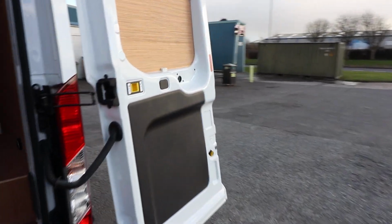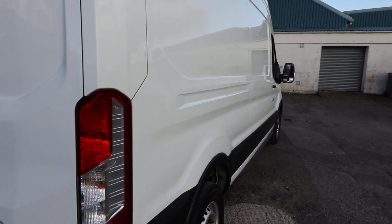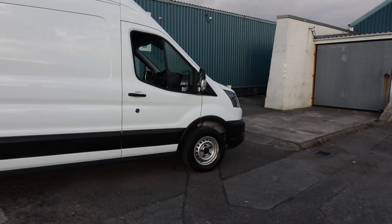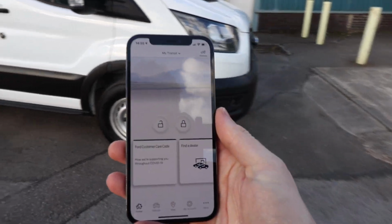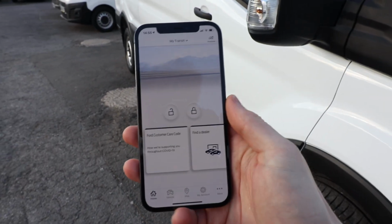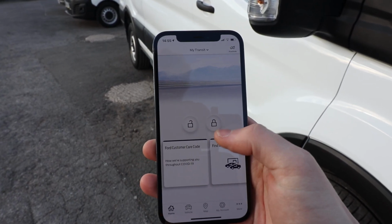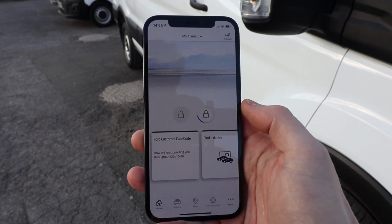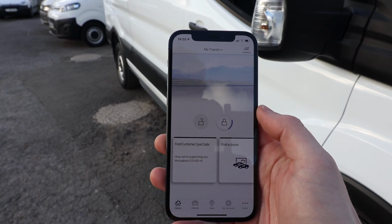If I just shut the rear door, and we'll go around to the driver's door, and we'll talk a little bit about the new Ford Pass Connect that we have on the vehicle. So if I take out my phone and I open up the Ford Pass Connect app, hopefully you can see this correctly here. So this is the home page of the app, and as you can see here we have a lock and an unlock button. If you hold on that, it will actually lock the vehicle.